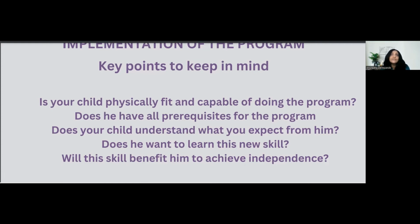And last but not the least, will this skill benefit him to achieve independence? Parents have lots of aspiration and they want to teach so many skills to their children. But whether all these skills are really useful to your child in achieving independence is something you have to decide.